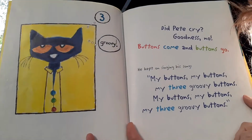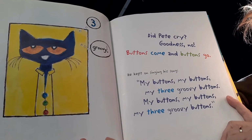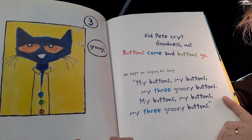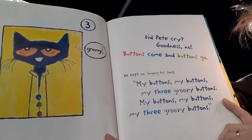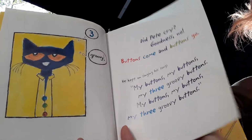Did Pete cry? Goodness no. Buttons come and buttons go. He kept on singing his song. My buttons, my buttons, my three groovy buttons, my buttons, my buttons, my three groovy buttons.